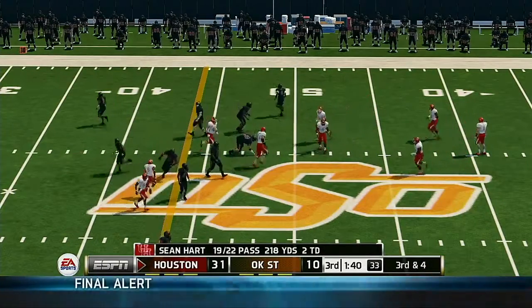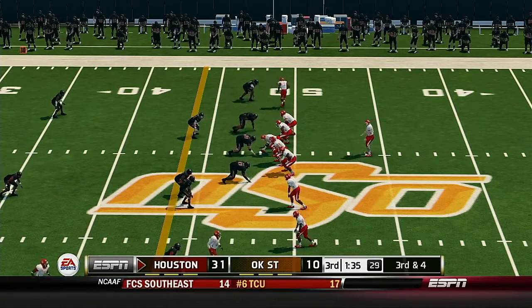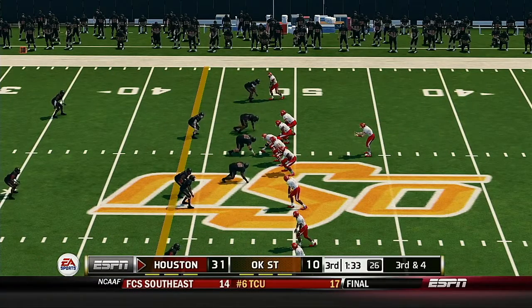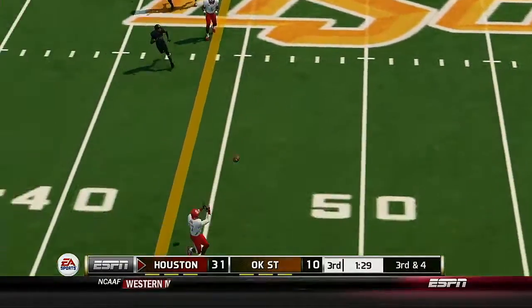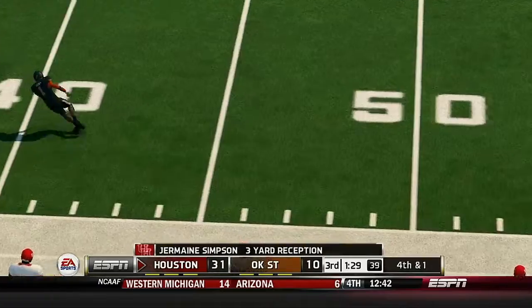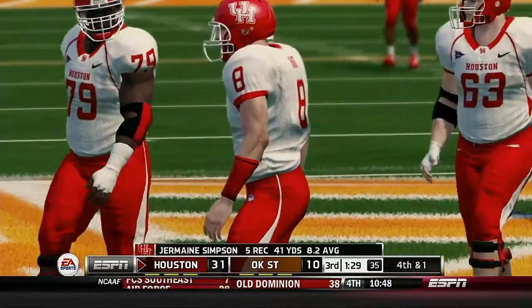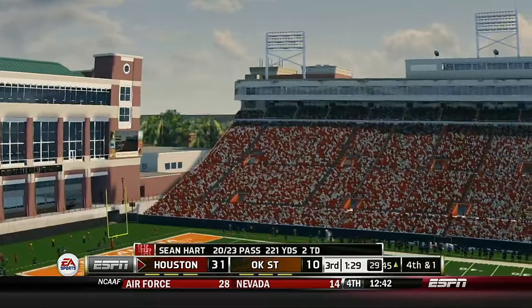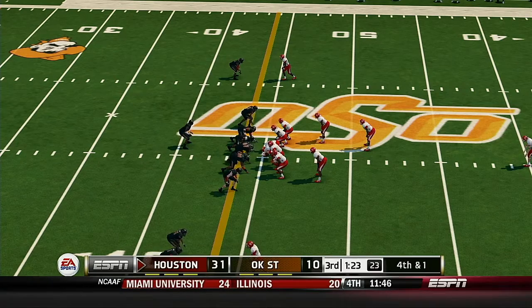That'll bring up 34. They'll spread the field here. Let's see what the defense does with a 5-wide outlook. He's out of bounds at the 45. That's good for a gain of 3 yards. That'll bring up fourth and one. Gattis to punt.